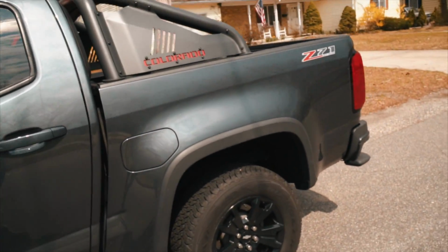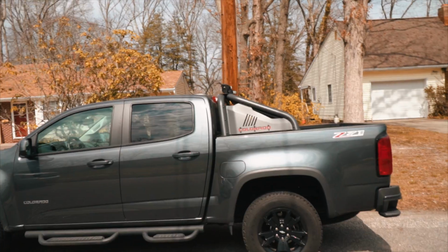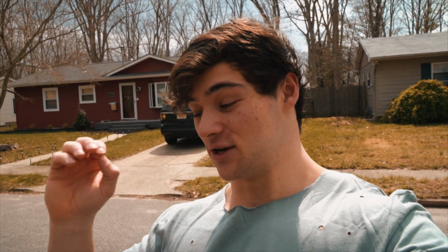I mean, I got a pretty nice truck right here, right? We got the Chevy Colorado 2016. You guys have seen it, whatever. But this truck has the coolest lights I've ever seen. Basically, 2 or 3 days into me owning this truck, the lights stopped working, so I've been too lazy since then to actually go make an appointment to get them fixed. So that's what I did.